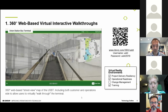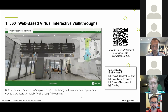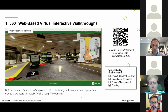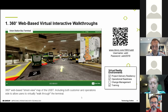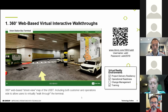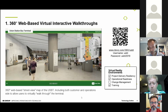Once the terminal was getting close to a point of completion and they were able to walk in for a formalized orientation, they couldn't believe how similar that environment was. So this was an absolute key tool that we are going to continue to use for new staff, standard operating procedure tweaking, adjusting. And what it does is it allows us to be in a controlled environment instead of having to bring staff initially into a construction site.